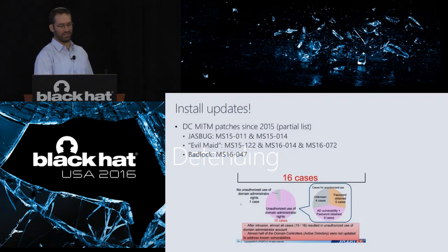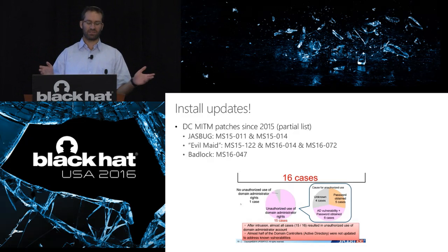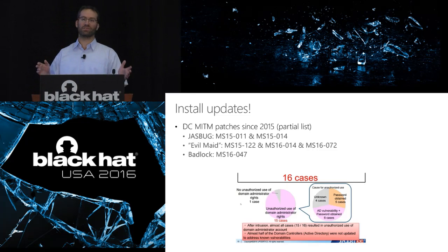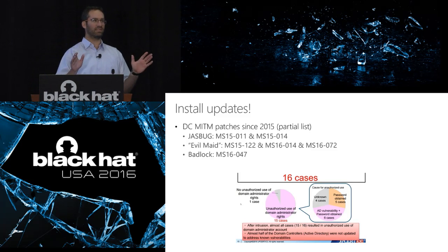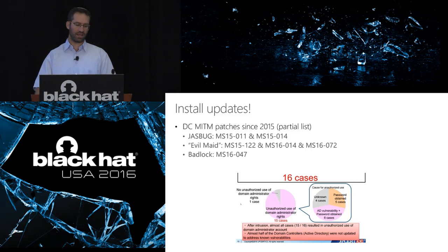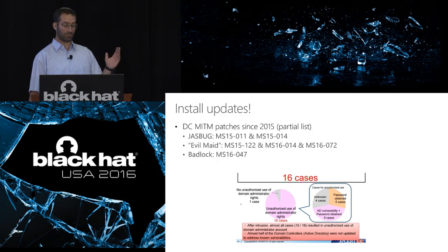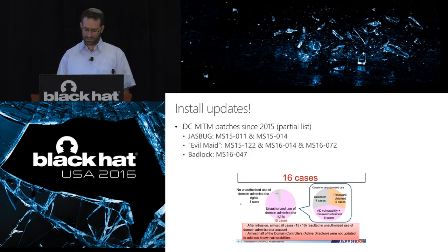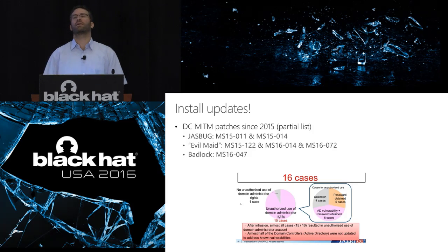So let's talk about defense. So first of all, install patches. This is a partial list of man-in-the-middle related attacks and patches in Windows. Domain controller man-in-the-middle, not general man-in-the-middle attacks. So at least 6 patches, 3 related to Evil Maid, 2 related to the Jazz Bug, which is another man-in-the-middle attack against group policy. If you attended Sean Metcalf's talk the other day, he talked about it, so you might want to see it afterwards in the video. And also the BadLock, the infamous BadLock, which is a man-in-the-middle attack against RPC.